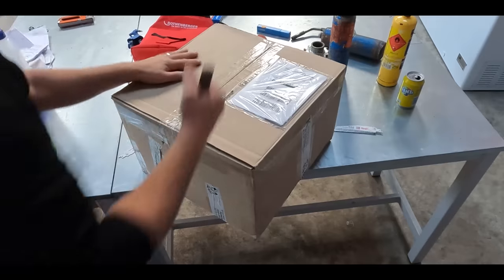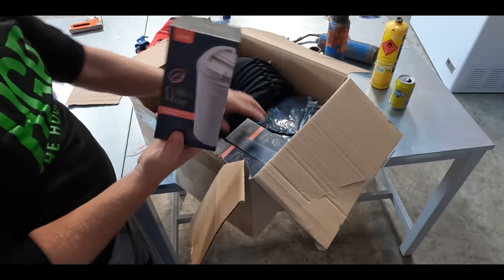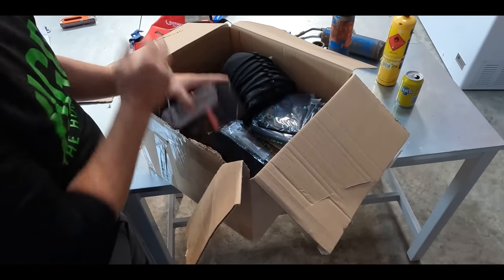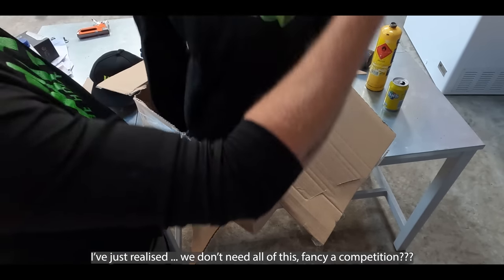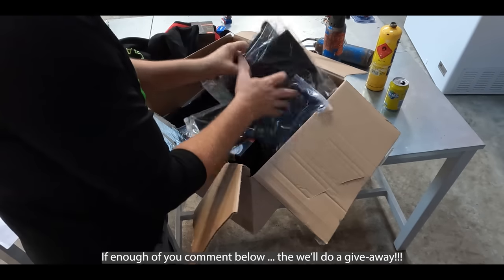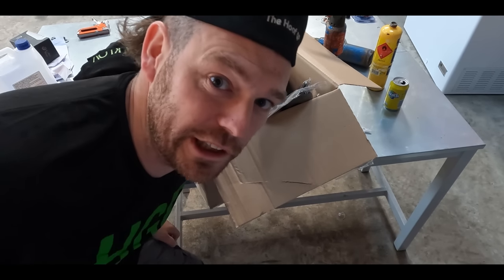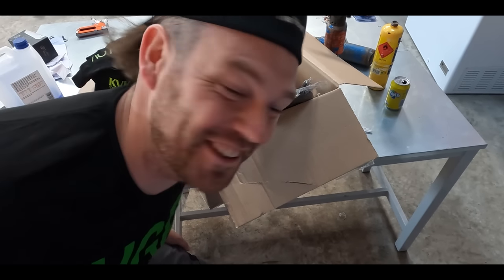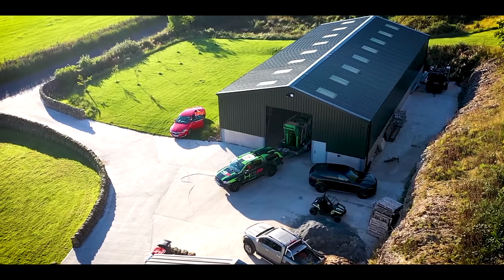People have different opinions. Here's KVK's box. Coffee mug. Yes. Loads of hats. Nice. Oh. How nice is that? Hat. Hoodies. KVK, you are awesome. Thank you. What did KVK send you? Nothing. And away we go on our maiden voyage. With the new livery, that is.